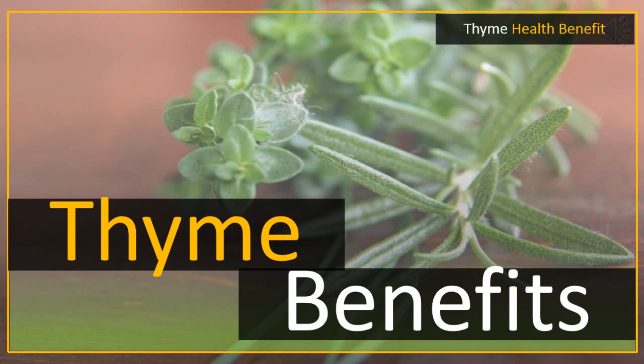If by some chance you are in the middle of cooking a recipe that calls for thyme and you find that you are out, do not fret. It is said that you can use a pinch of oregano as a substitute if you have to.